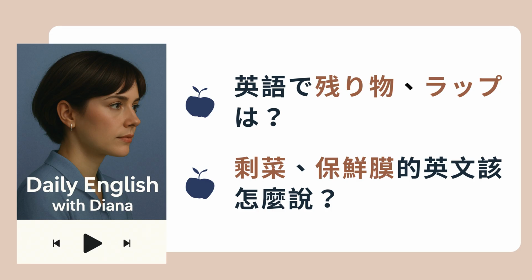Here we go. Number 1, leftovers. L-E-F-T-O-V-E-R-S. Leftovers always ends with an S. Leftovers are the food you didn't eat after a meal. You can put leftovers in the fridge and eat them later.